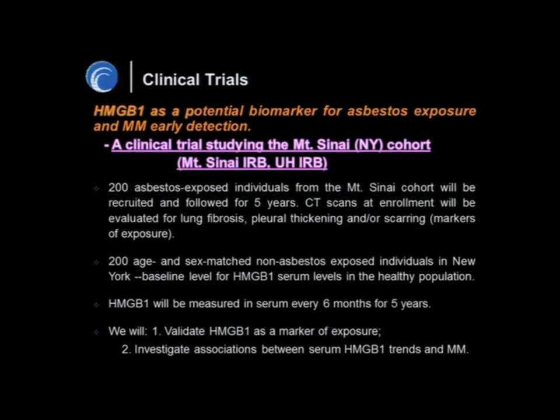So the first clinical trial we are going to do is to test whether HMGB1 can be a potential biomarker for asbestos exposure and for mesothelioma early detection. This clinical trial is going to be conducted in the Manzana cohort. Basically, we are going to enroll 200 asbestos exposed individuals, either insulators or sniffators, from the Manzana cohort, and we will follow them for 5 years.